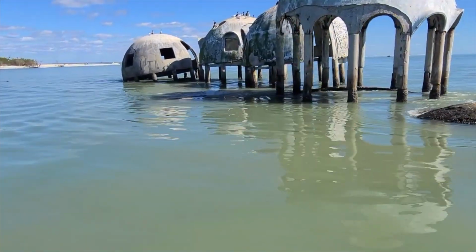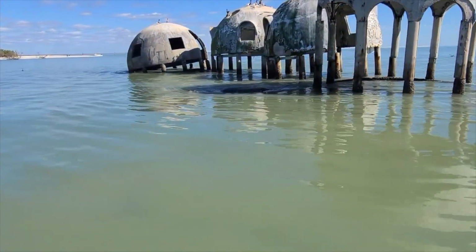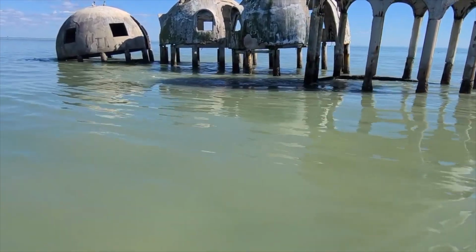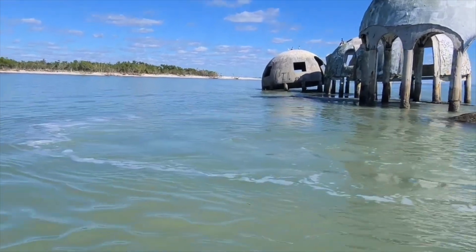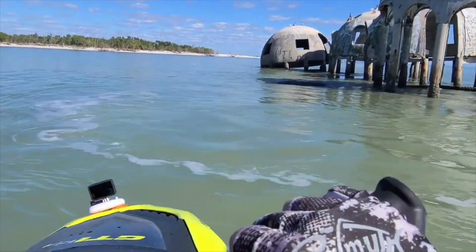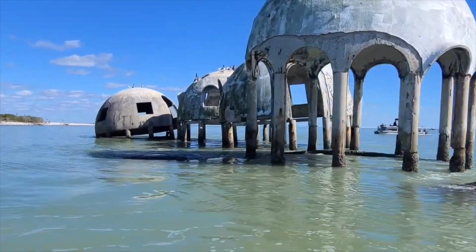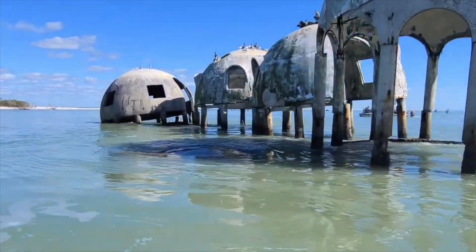Oh look, there's the other dome too. You can see it as the waves come and go. I've definitely never seen that one. This current is pretty strong today. You gotta be careful out here because even if you're not trying to move, you're definitely moving.